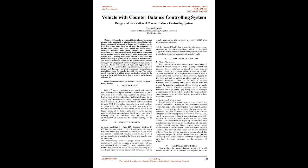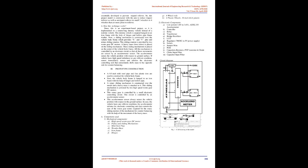Jack B. Autostat published a patent in which the counterbalancing of the short wheelbase vehicle is discussed, which suggests that an approach to solve the problem of rollover in vehicles is to provide an appropriate counterweight. 3. Contextual description. Field of the project. This project relates to the counterbalance controlling of vehicle.